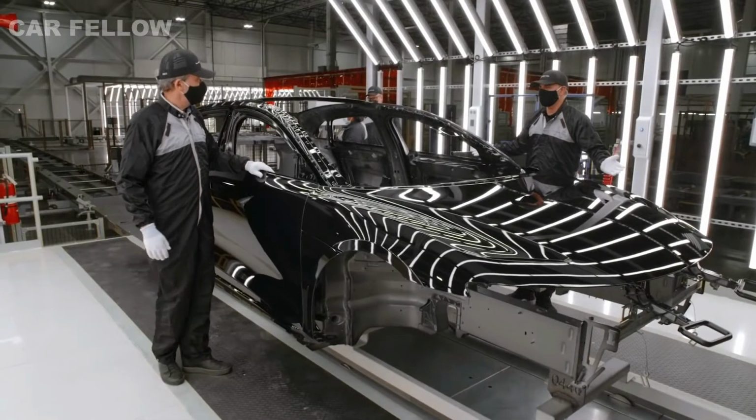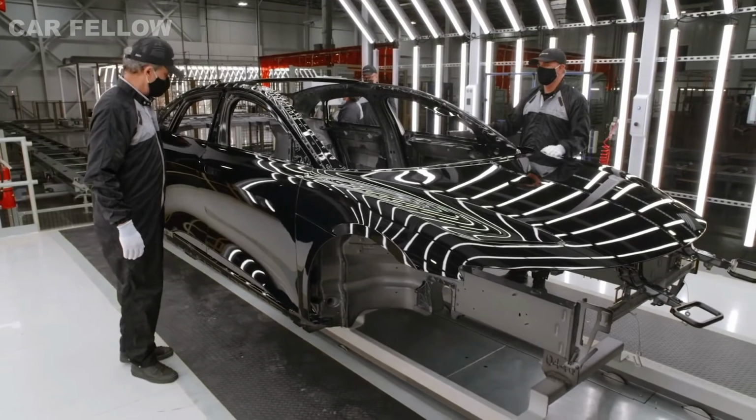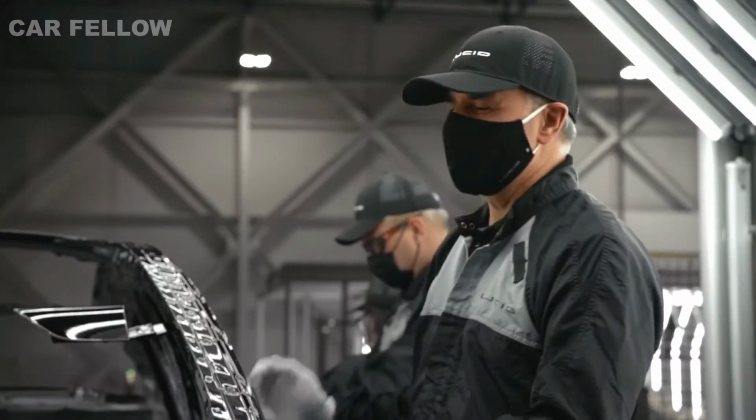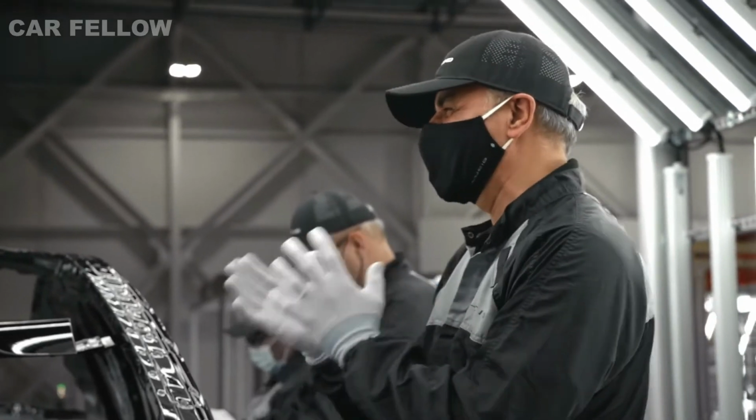Here we have the final result out of the paint shop. What is your favorite color? You guessed it, it's black. Oh, we staged it perfectly for you, great.